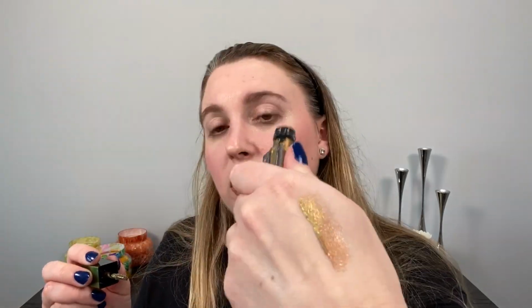Moving on to some liquids. If you want something glam and you have a few extra minutes, but you only want to use one shadow, then you could go with one of the Natasha Denona liquid chromium shadows. I'm gonna put this one on my hand, but it gives you so much dimension, and you can buff this out with your finger into the crease, and it looks gorgeous.